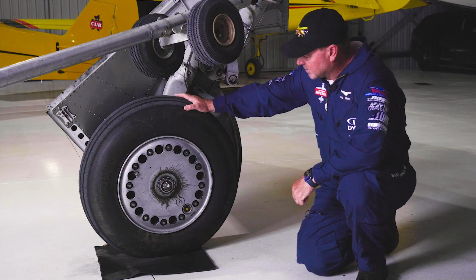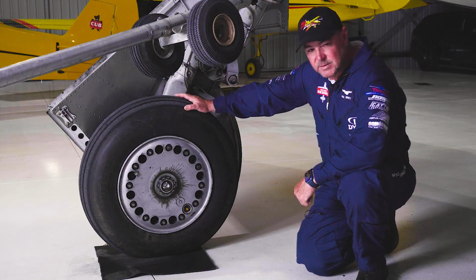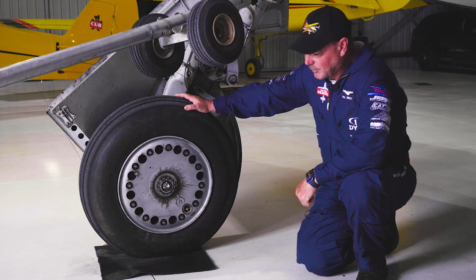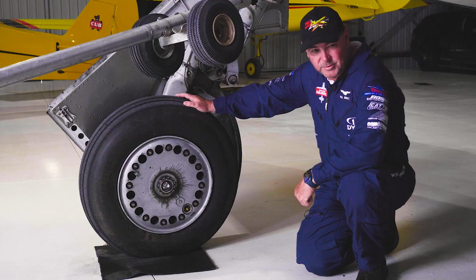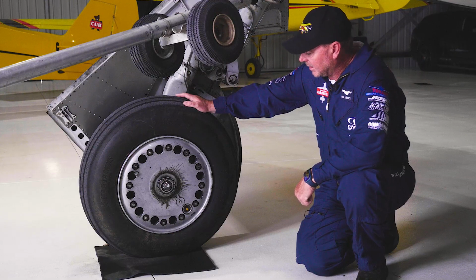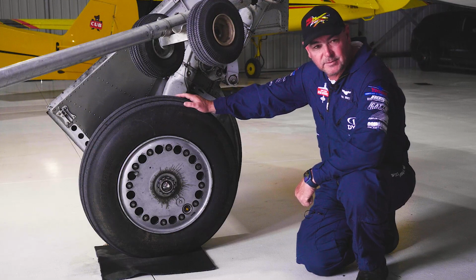We've got the big brakes on this Sea Fury, so these are F102 Starfighter brakes, which, for a 3.5 tonne aeroplane, they really help when we want to pull it up. It actually pulls up really well, to be honest, but yeah, the hydraulic assist Starfighter brakes are fantastic.